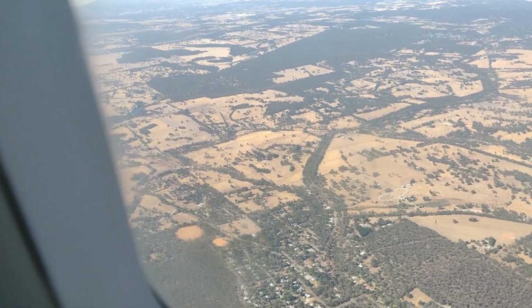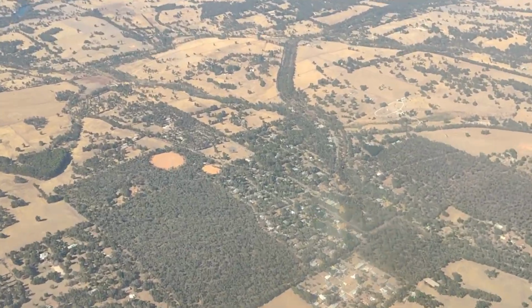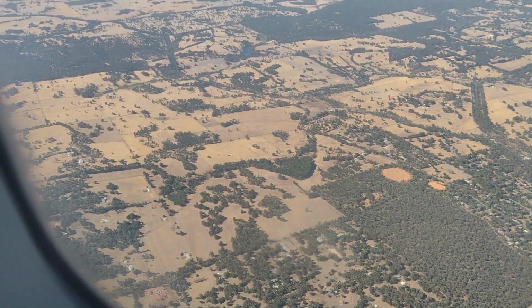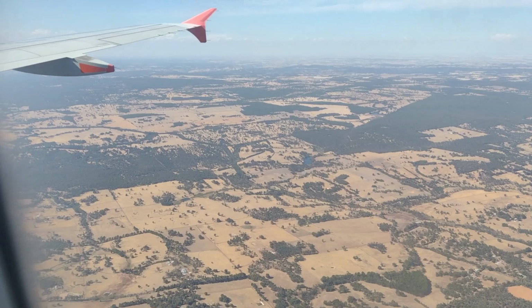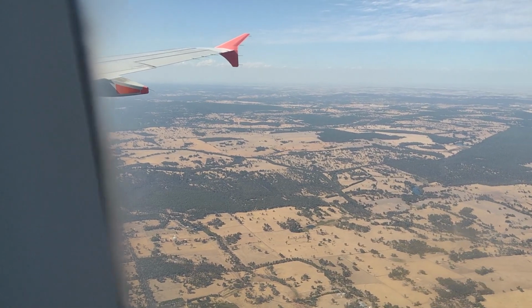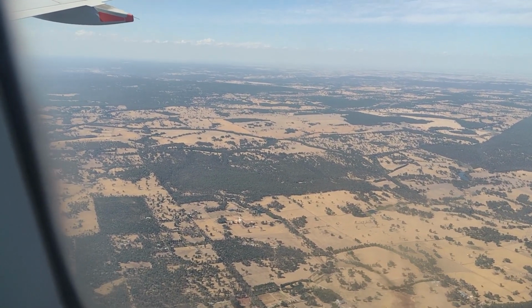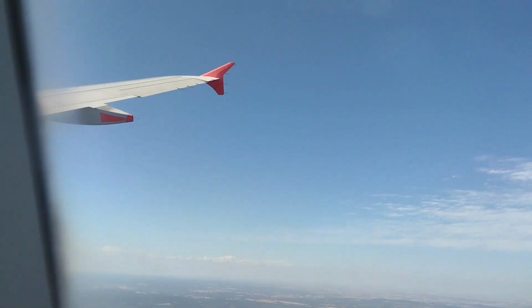Yeah, it's so cool how I can make everything out. The exact road I traveled on with the bus through Wallaroo right there. And then it continued on to Chitlow, which will now be on the left side of the plane, so we can't see it. But we'll just see the rest of the northern side of these towns. Now we're doing a big left turn actually.